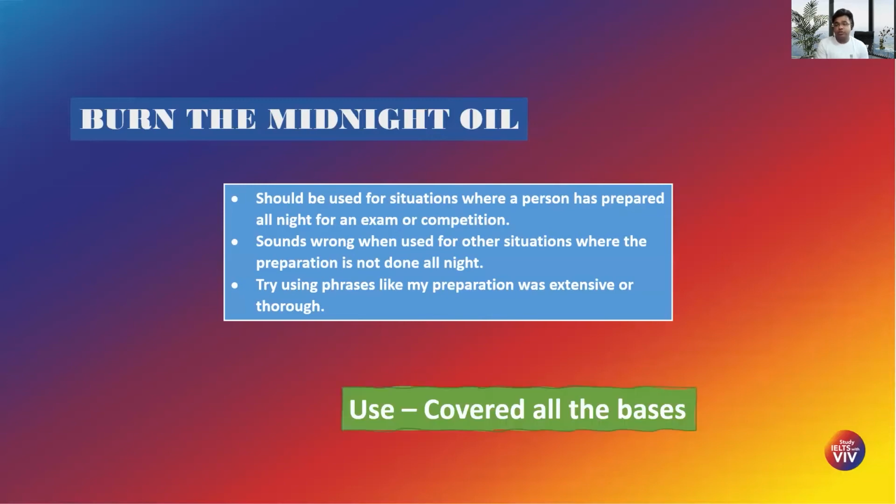Another idiom that you could use is I covered all the bases. So something like, the interviewer had already mentioned that they would ask me questions about world politics. So I covered all the bases and then went for the interview. In that way, you've mentioned that you've already spent time preparing. You prepared all corners of whatever questions may be asked of you.